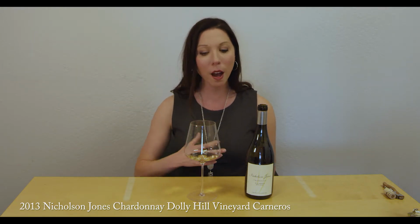There's this sort of fleshy peach note to it, nectarine, apple, really juicy fruits to this. It's not overripe. It has that softness of acidity. This could pair beautifully with a lot of different foods. So anything from the ocean, but it's got enough body that if you wanted to pair it with some chicken, maybe right off the grill, it would be absolutely perfect.